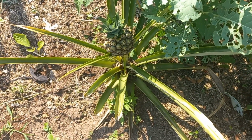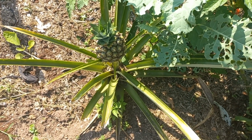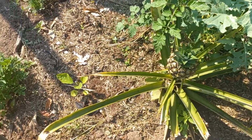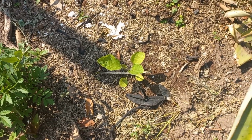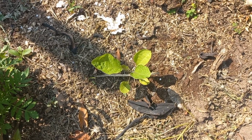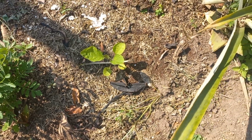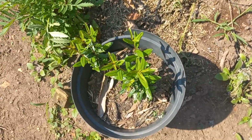And we have one pineapple here. We have a lot of pineapples in the yard, but this is the only one that is in the garden. And I have also planted some eggplant, which is growing there. Hopefully we will harvest.